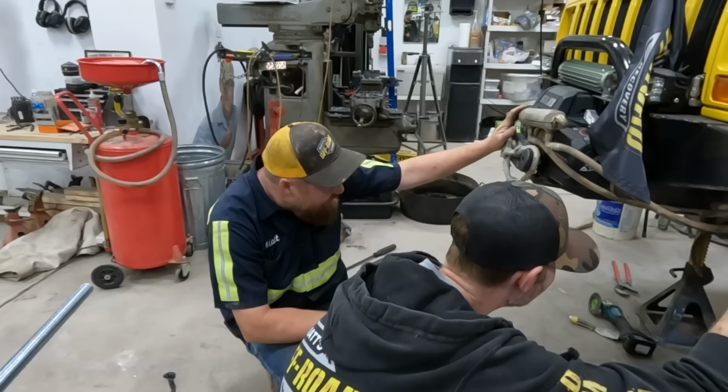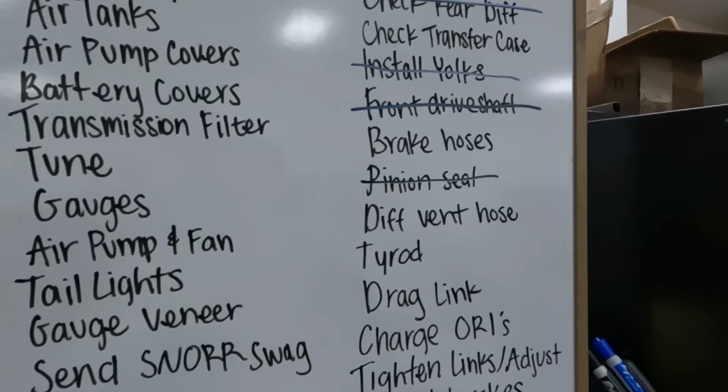Okay, what's next? Lunch? Lunch. Okay, drive shaft is done.